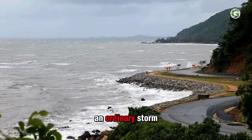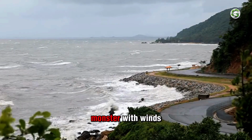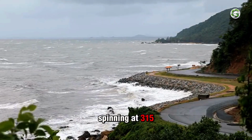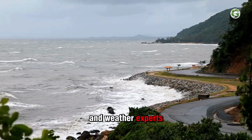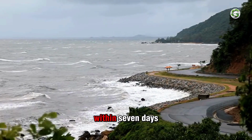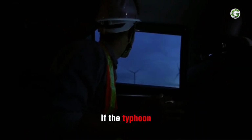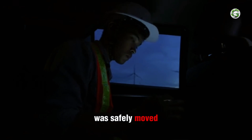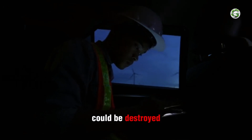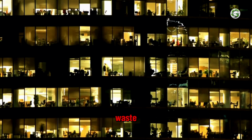This was not an ordinary storm. This typhoon had turned into a monster with winds spinning at 315 kilometers per hour, and weather experts warned it would hit South Korea within 7 days. Everyone knew that if the typhoon reached the shipyard before the platform was safely moved, the entire project could be destroyed. The management had no time to waste.